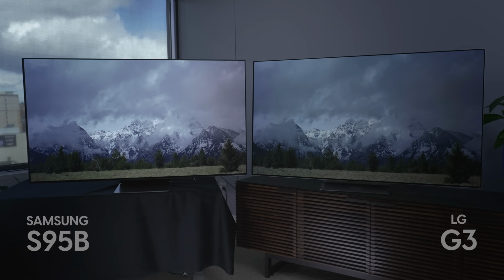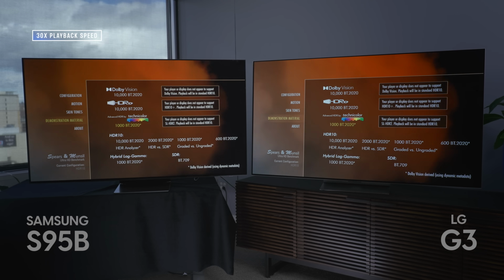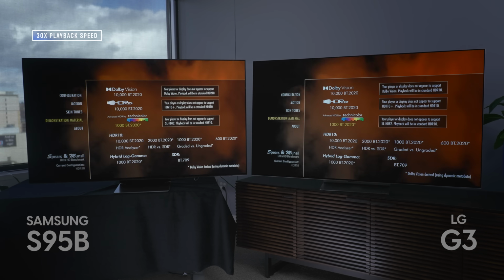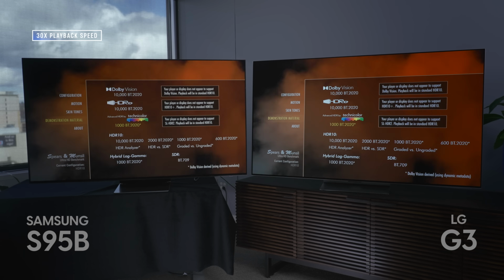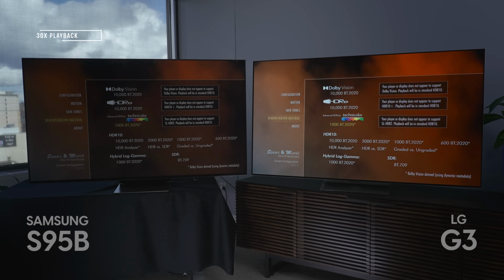However, if the image has static elements combined with motion, the LG G3 will stay bright, while the Samsung QD-OLED will eventually dim, although it takes a long time for it to do so. Now, I've personally not had trouble with auto brightness limiter, or ABL, in my general viewing experience, but some folks say it drives them nuts. I don't know what kind of viewing scenario triggers this annoyance. I think someone sent me a specific example once and I lost it.